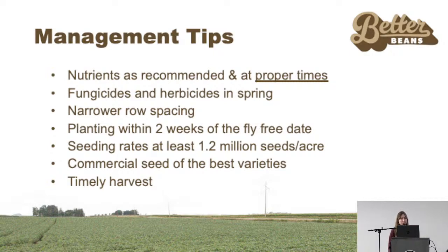And fungicides and herbicides in the spring, narrow row spacing, so avoiding wider rows, staying with the 7.5-inch row spacing as opposed to 15 inches, which some people are trying out. It's still better to do narrower row spacing. Planting within 2 weeks of the fly-free date and not too much later than that. Once you start getting later, you start to get poorer stands, and that can impact the yield.